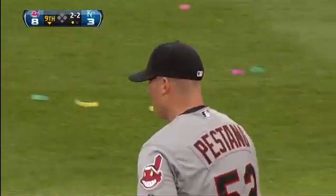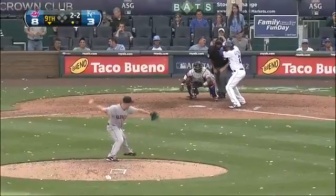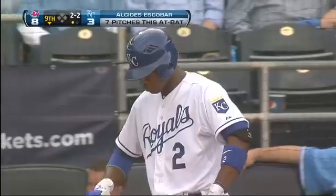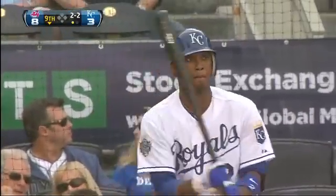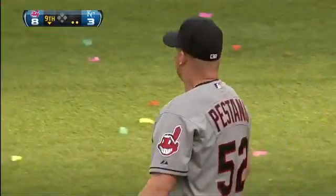Still 2-2. Escobar doing a nice job of fouling off those borderline pitches so he can try to find him one. He can guide it up the middle, bore a hole somewhere out there, see if the Royals can get a little magic here with their last 2 outs. Indians got 7 in the first, but the Royals came back with 1 in the bottom of the first, 2 in the fourth. They've had several chances since then to narrow the margin, and then Cleveland just added a run in the top of the 9th. And Escobar committed and strikes out, and that's 2 in the inning for Pistano.